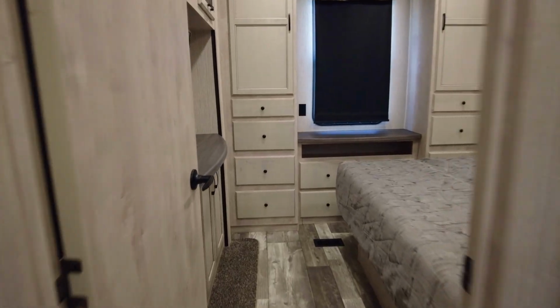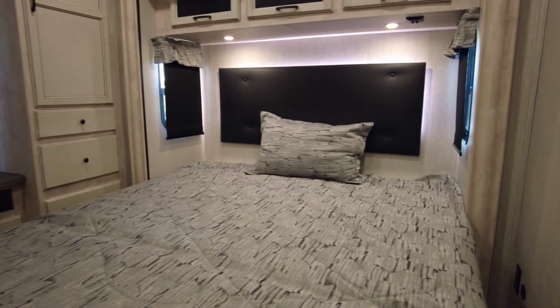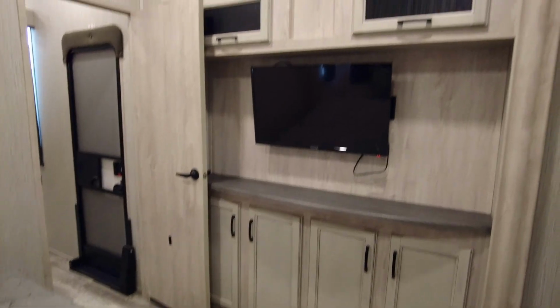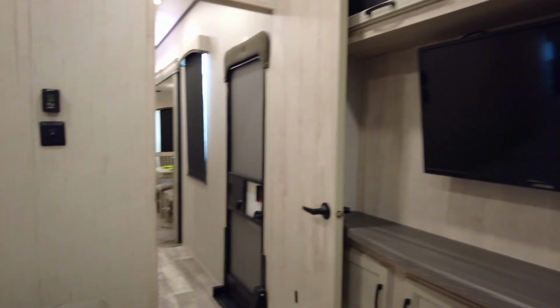Finally, step into the private master bedroom at the rear of the trailer. The comfortable king-size bed is flanked by a full wall wardrobe and extra storage cabinets at the foot of the bed below a wall-mounted TV.